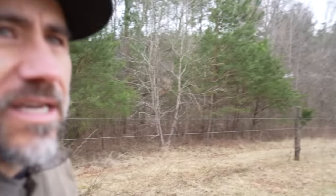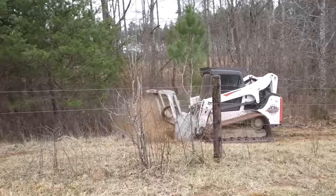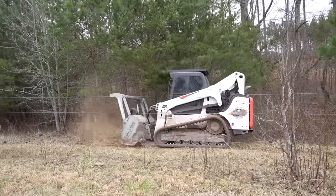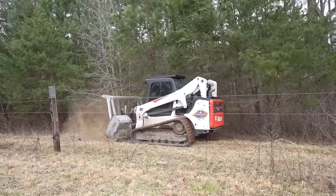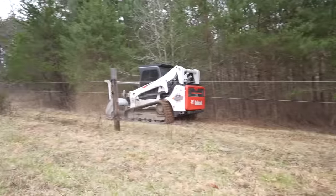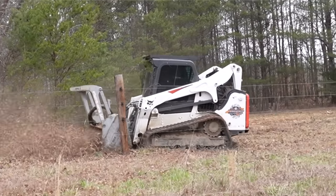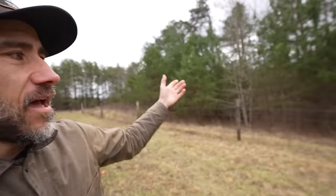He's going through it a couple of times. He's gonna go back down where he just came up and then continue grinding what he missed or grind it further down. And then also the property line on that side, so that eventually, if I wanted to put a fence line, I could do that.